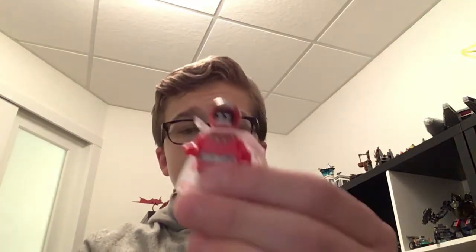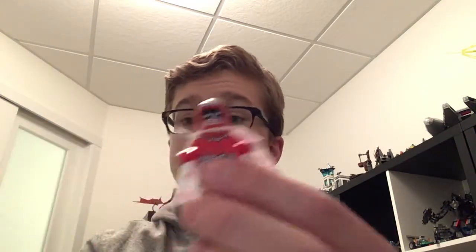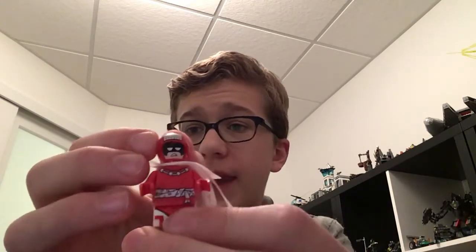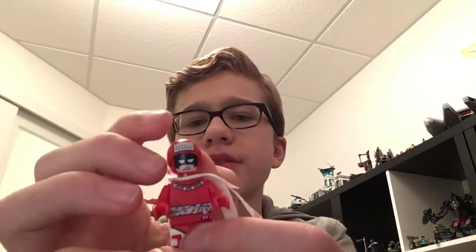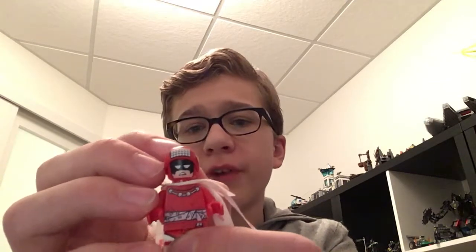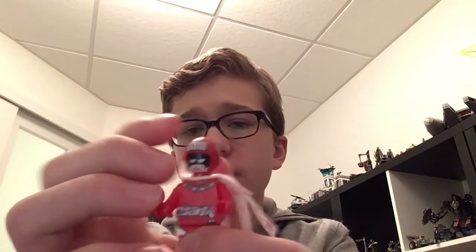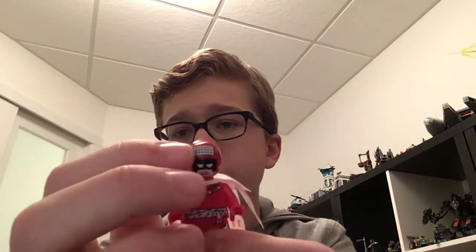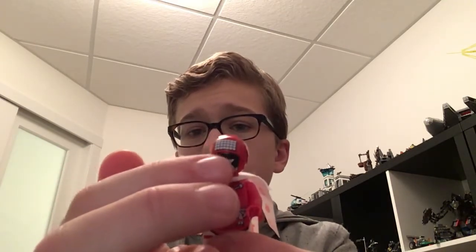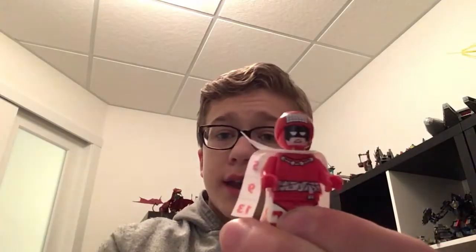Then the last minifigure is Calendar Man. So this is a very cool minifigure. This headpiece, I think it's a reprint of the beanie piece. I could be very wrong on that. It could be an exclusive mold, but I think it's just a reprint of that with a calendar on the front. So that's very cool. He's got a very generic printed cowl, which is nice. It's very regular, and I like that.